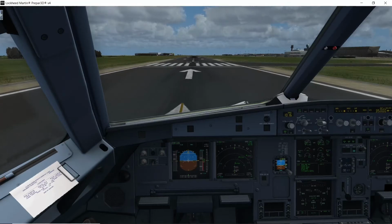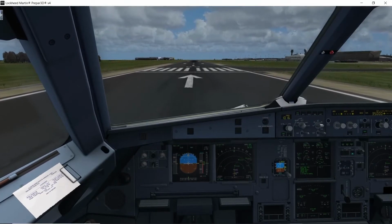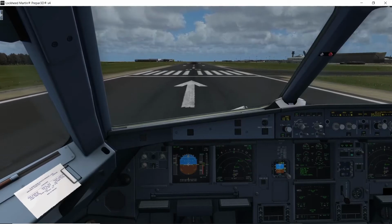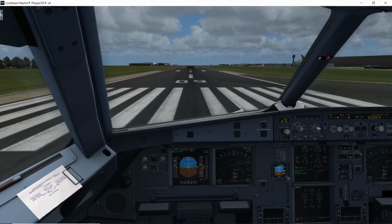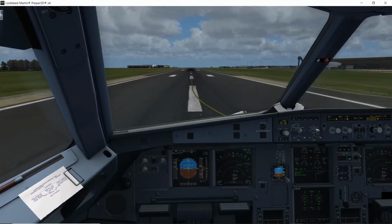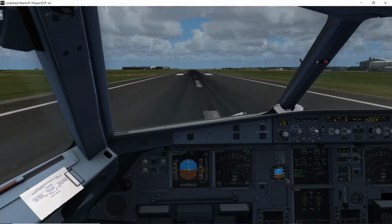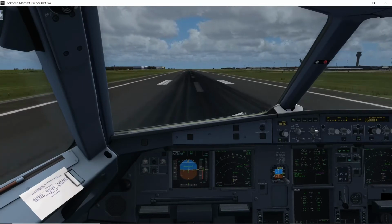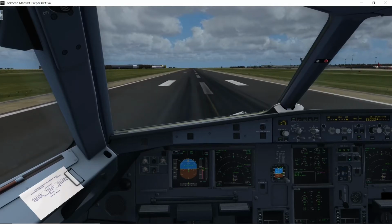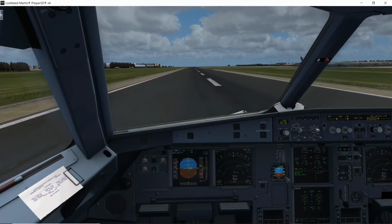Approaching 09, is correct. And then we're going to just bring around nice and easy onto the runway center line. Like so. On runway 09. Straighten up. Come on. Okay. Okay. Set all 1.2 thrust. So all set.